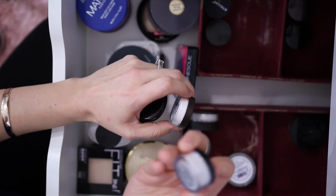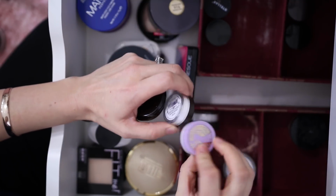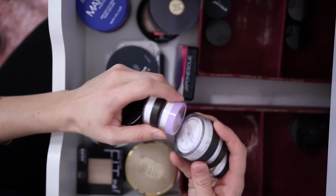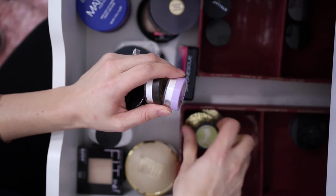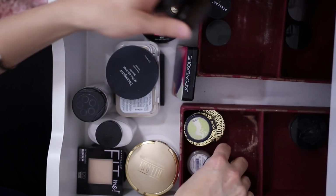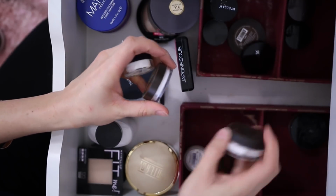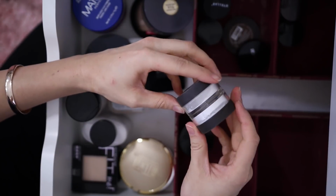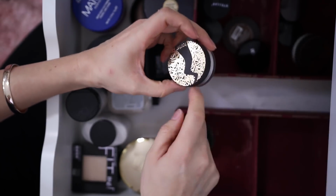This is the Mary Kay Translucent Loose Powder. I'm going to get rid of that. Oh my gosh, I have a few Tarte ones here. Smooth Operator, Smooth Operator, Smooth Operator. So I don't need all of these Smooth Operators. I think I'm just gonna keep this one and get rid of all of these little ones. I have two Smooth Operators. This one looks like it's almost gone. I'm gonna keep the one that's fuller, and I'm gonna get rid of this one as well.